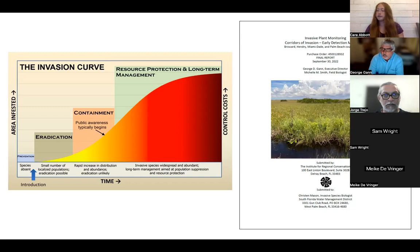And so when we are working in those areas, we would be looking for those species. So we're not only looking for things that are new all over South Florida, but things that are new in particular regions of South Florida. So we've had a bit of experience working with this idea.